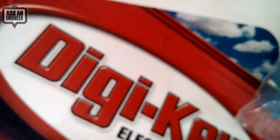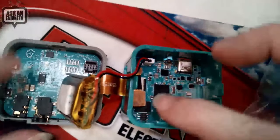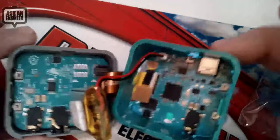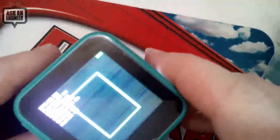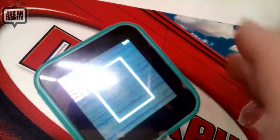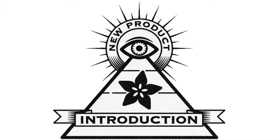On the edge. So check out this dev kit. This is taken apart. It's got a battery. It's got these beautiful boards, the video stuff and the audio stuff. A very cute, compact little camera kit. Nice work. And that is this week's Eye on NPI.